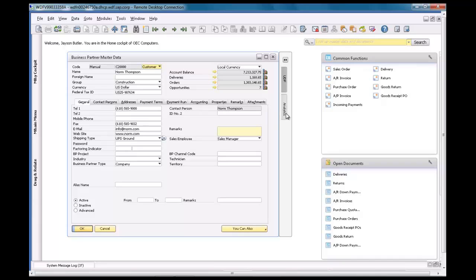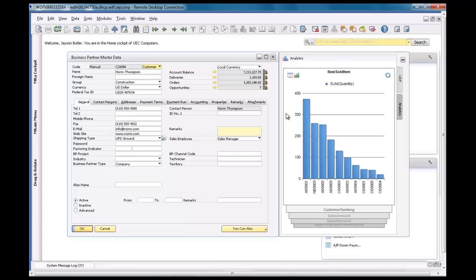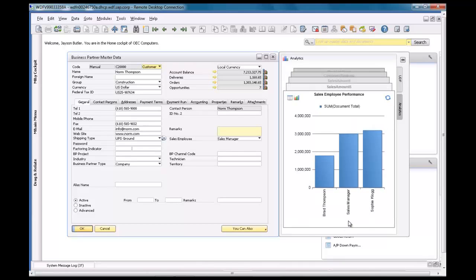You can see on the right side of my Business Partner Master Data window, there is an Analytics tab. By clicking on this, it displays several pervasive analytics dashboards, including the one that we've just defined. The dashboard displays 3 sales employees and their sales performance against this particular customer, and I can quickly gain a view of which sales employee is performing the best.